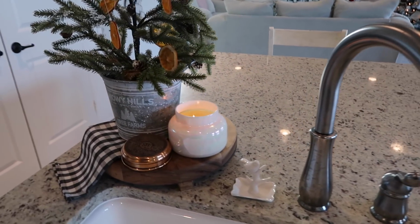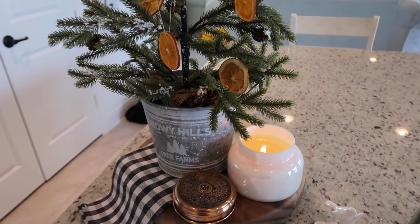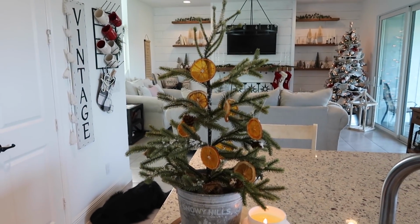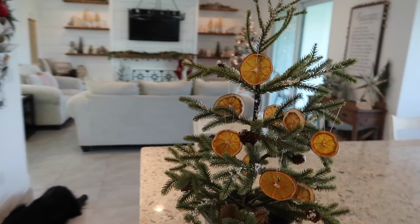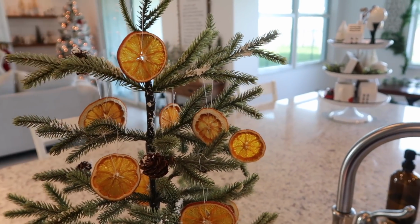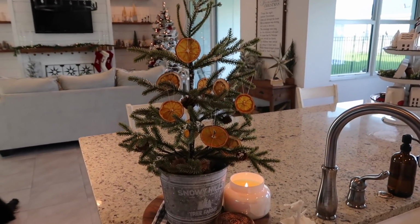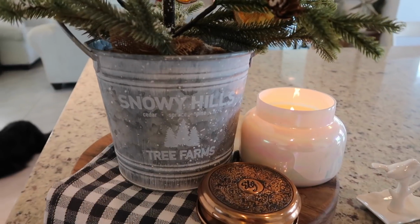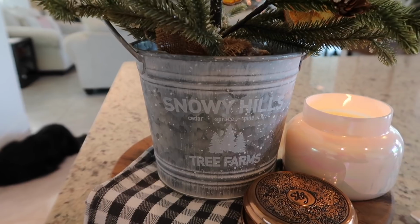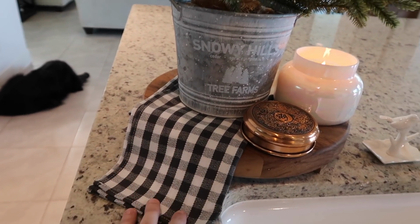And I have my favorite candle from Anthropologie here. It's called Volcano. And this little tree, I actually originally put it up and it was just plain, and then I made these dried orange slice ornaments to put on there, which I thought was so cute for a little kitchen tree, and it just gave it a nice pop of color and kind of filled it out a little bit. This galvanized metal container that it's in is from Michael's, and I just loved it. They had a whole bunch of different ones, and then I just put it on this cute little dish towel.